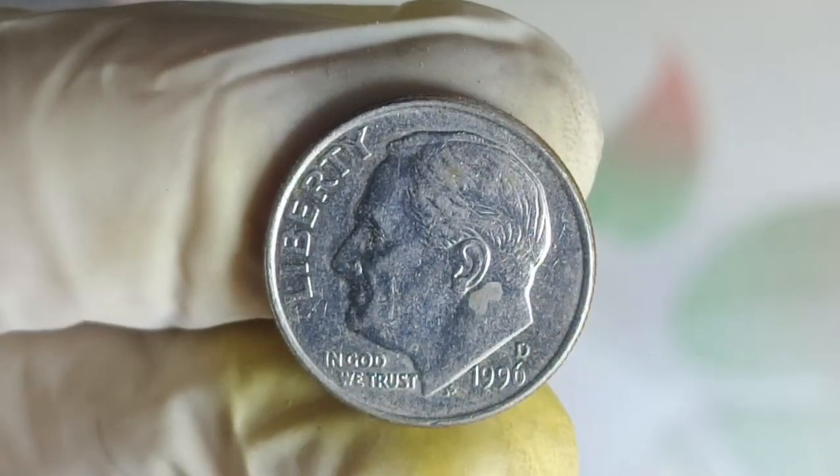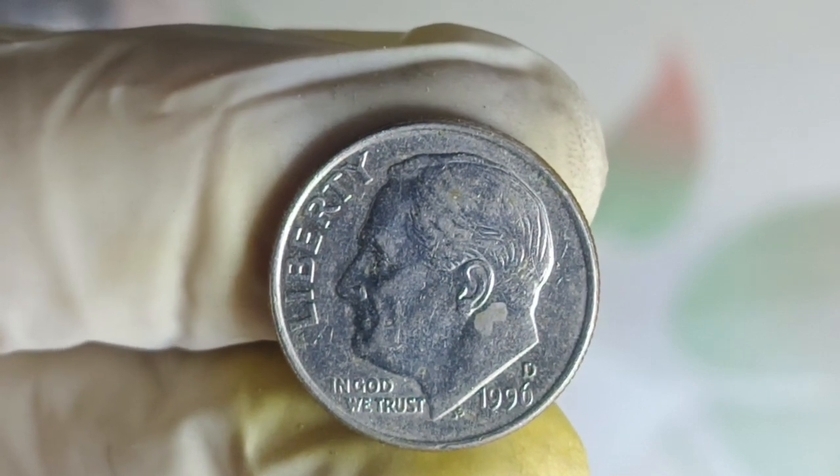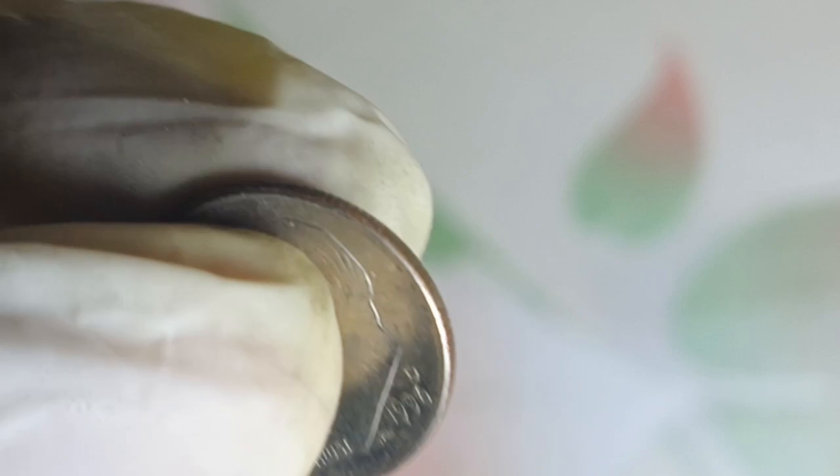Yet, as we traverse this landscape of rarity and worth, there is also significant emphasis placed on verification and authentication in the realm of coin collecting.